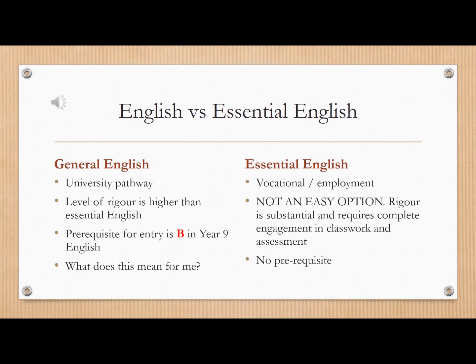Now let's look at Essential English. Essential English is what you will study if you do not qualify for General English. It is the English that you will need to be eligible for trades, TAFE, and other non-university courses of study, or if you're going straight into the workforce after school.